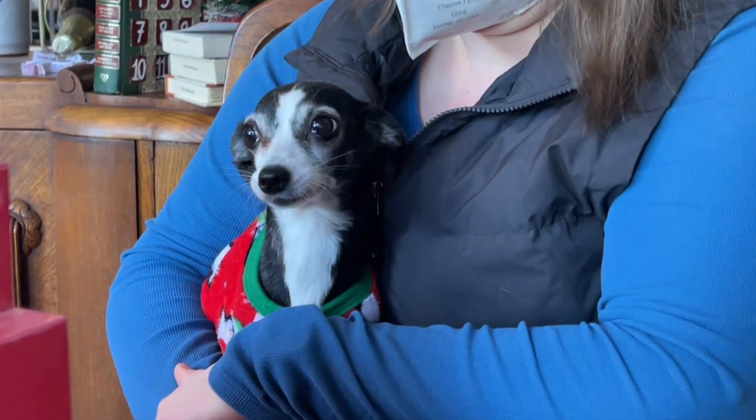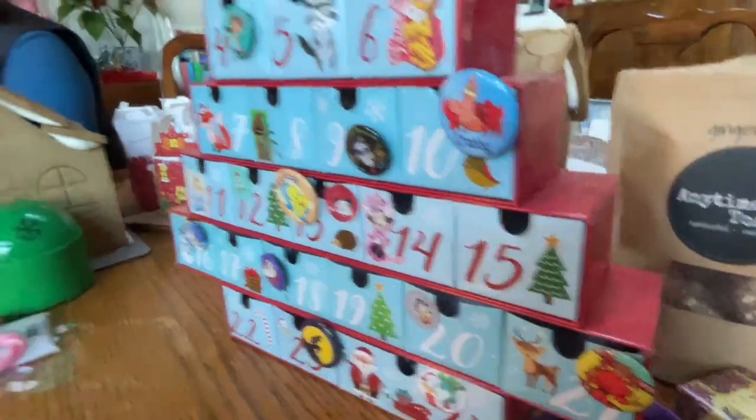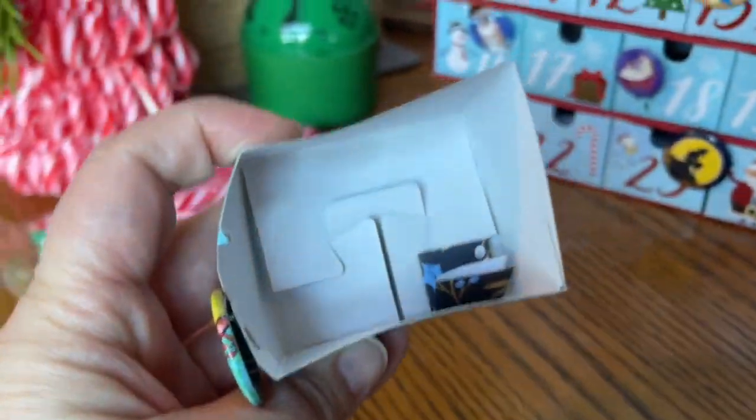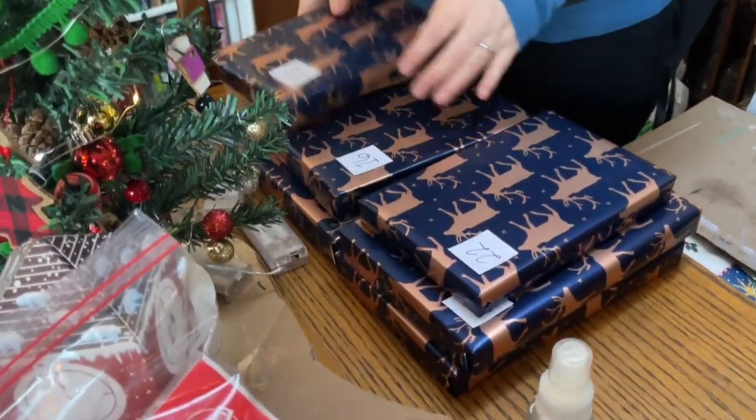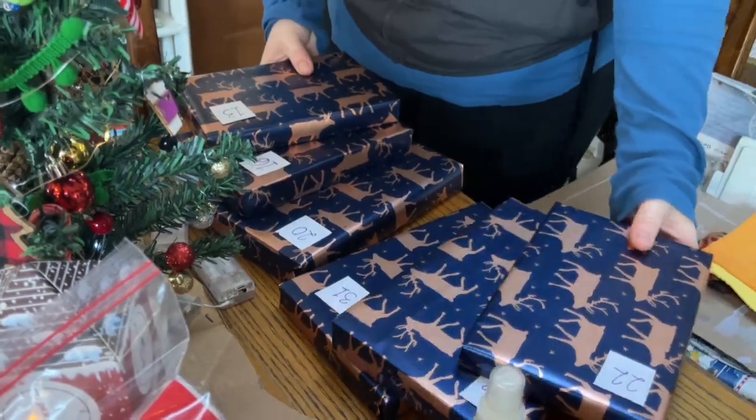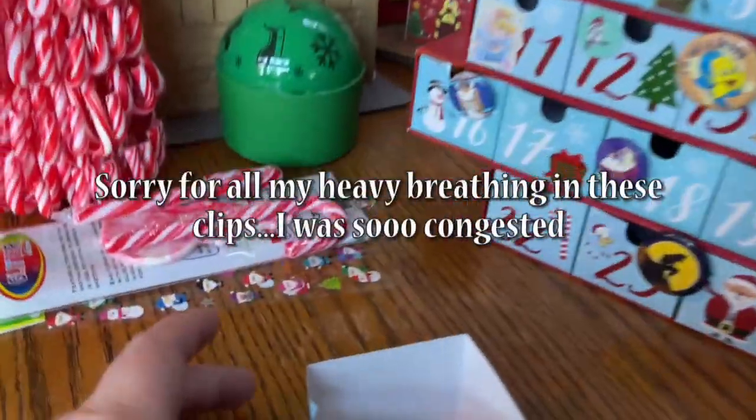So pretty. Look at your little good pajamas. Morning. Today's the 21st. Oh, a book day. What am I going to get? What books do we have left? We have 13, 16, 20, 22, 26, and 31. A lot of 20s, huh? A lot of 20s. Let's see what I'm going to get.